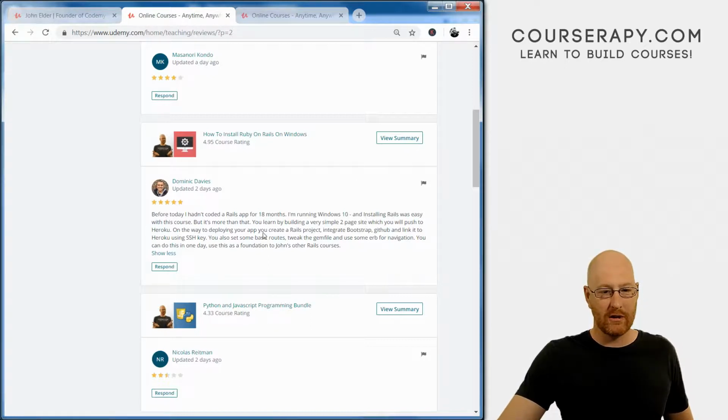On the way to deploying your app, you create a Rails project, integrate Bootstrap, GitHub, and link it to Heroku using an SSH key. You also set some basic routes, tweak the gem file, and use some ERB for navigation. You can do this in one day. Use this as a foundation to John's other Rails courses.